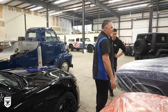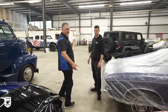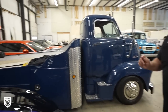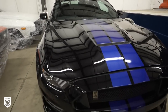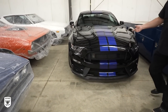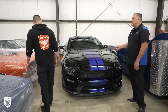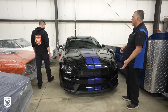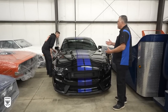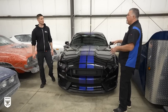So pretty neat. Super Sport Chevelle. Oh, special car. 2015 Shelby GT350. They only made 100 of these cars. And of the 100 cars that they made, 50 with a track pack edition and 50 with a technology package edition. So this car is car number 77 of the 100.